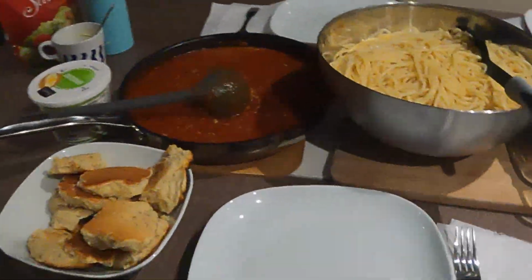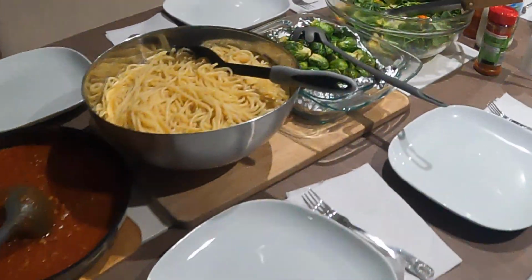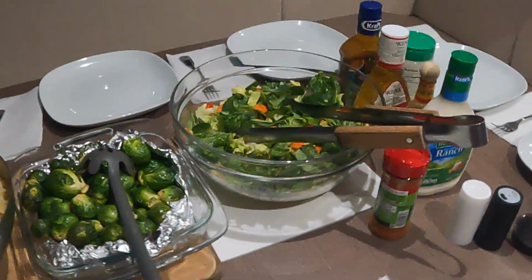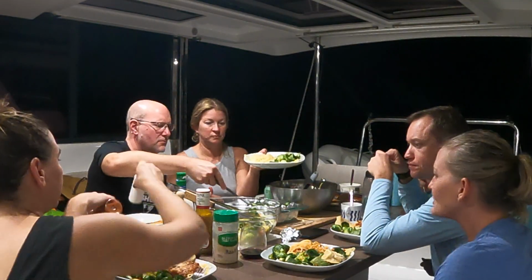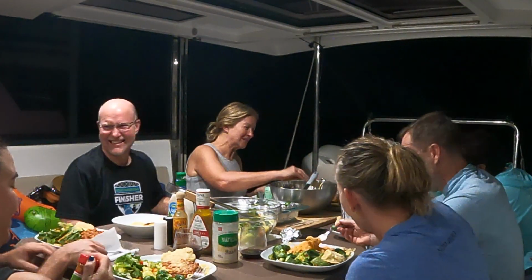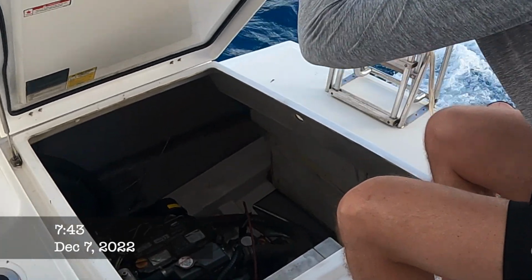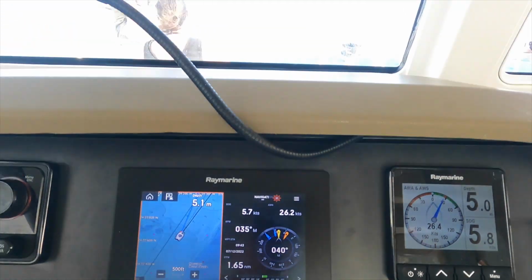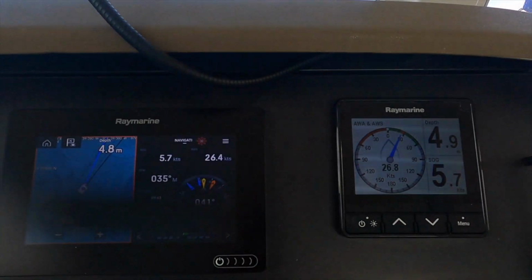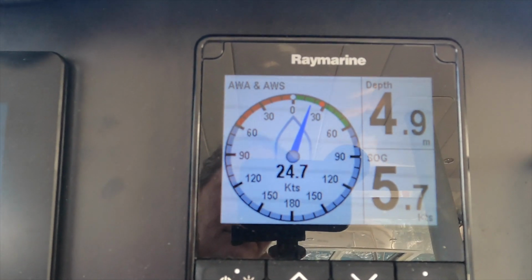All right, today's dinner is spaghetti, Red Lobster biscuits. Because of course, yeah. We've got Brussels sprouts, salad, and then we're gonna have chocolate chip cookies later today. Tom's doing our daily check to make sure that the muffler is on. Quite windy today. 25 sustained winds.